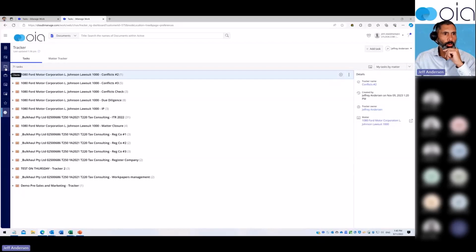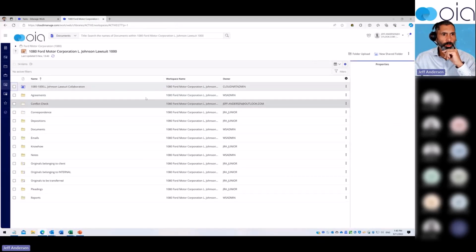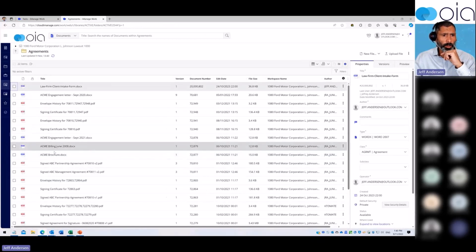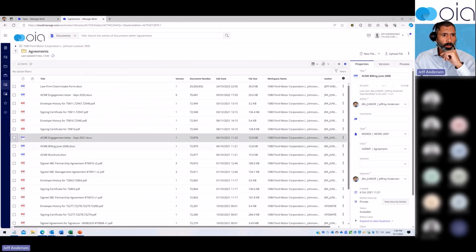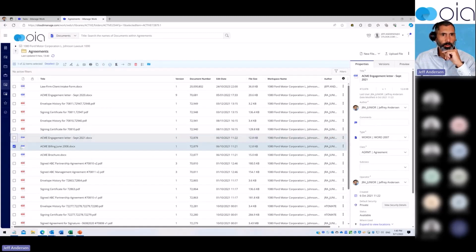So again, I'm going to pop through to my recent workspaces list, L. Johnson lawsuit, and say I've got a billing document here. I can right click on that and say add as task in tracker. You can actually multi-select documents and then select create multiple tasks from documents in your tracker. I'm just going to do one for the case of this one.